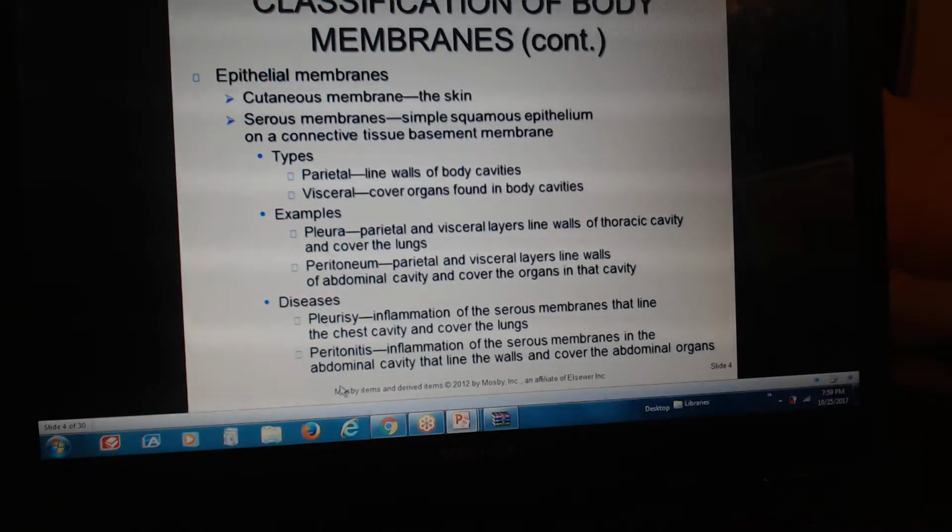Serous membranes are simple squamous epithelium on a connective tissue basement membrane. And we've already talked about those in the last chapter. We talked about serous membranes in the gastrointestinal tract, but we've also talked about serous membranes when we talked about the pericardium, for example, or the pleural membranes. But our serous membranes are parietal, which line the walls of body cavities, and then the visceral. They cover organs found in the body cavities.